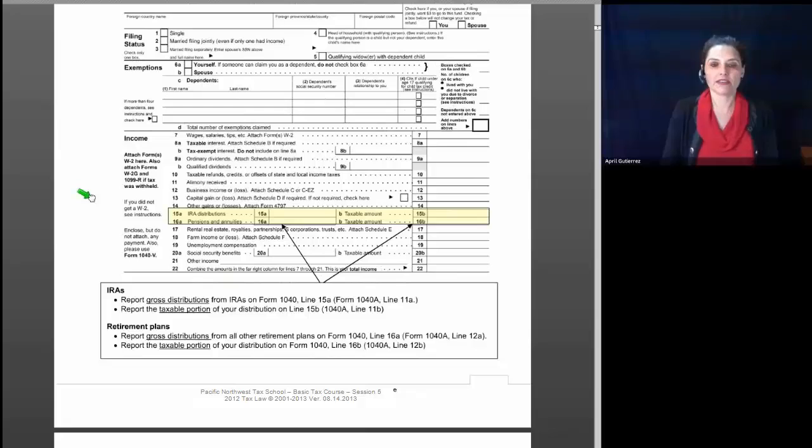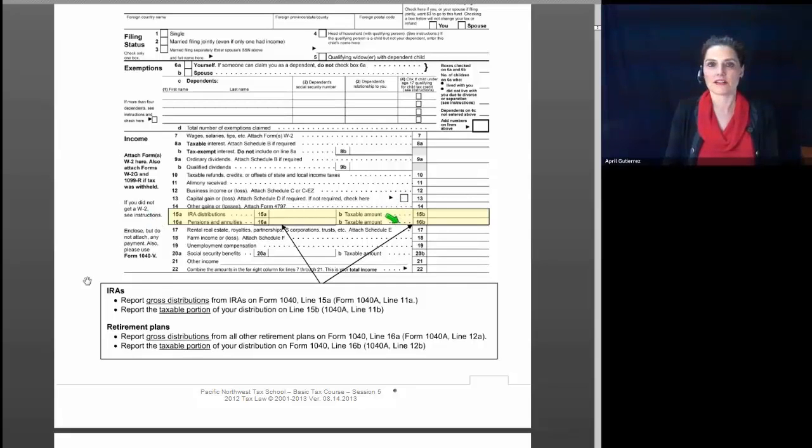And when you receive a 1099-R, your job is to establish how much of that distribution is taxable to your client. If the 1099-R shows that the IRA box is checked, then you would enter the distribution on line 15A. And if it shows that the IRA box is not checked, then you enter the distribution on line 16A. And then, of course, we have line 15B and 16B, and that's where we enter the taxable portion of the distribution.